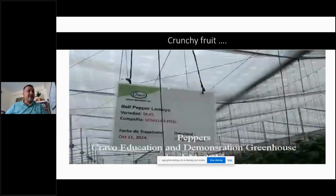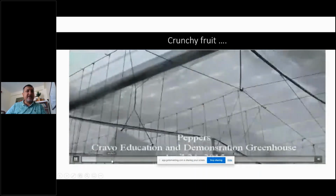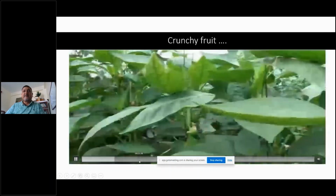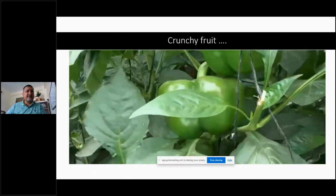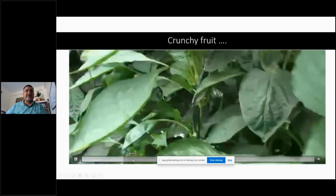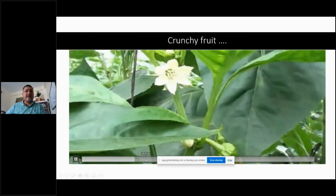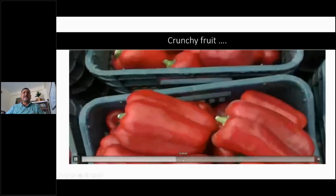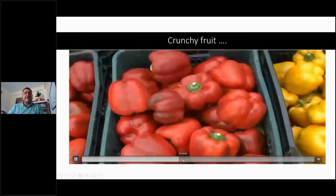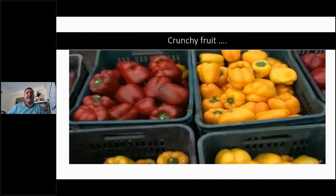I will show you one crunchy fruit. It's a video taken, so I will make it fast forward. Here the daytime temperature is 36. The crop is looking very good. I will jump straight away to the, yes, you can see here. You can see the color and size of the fruit that was harvested on that day.